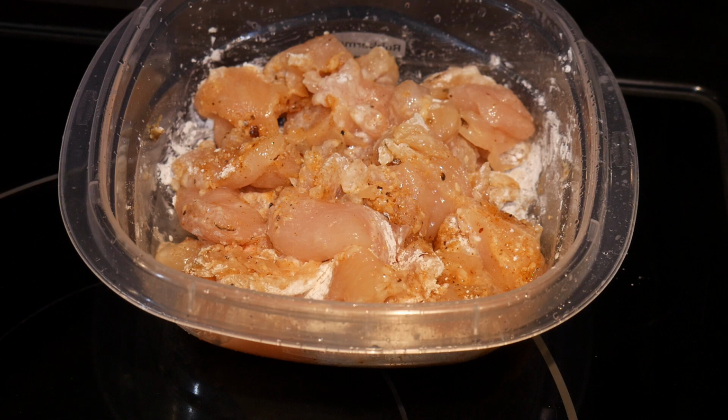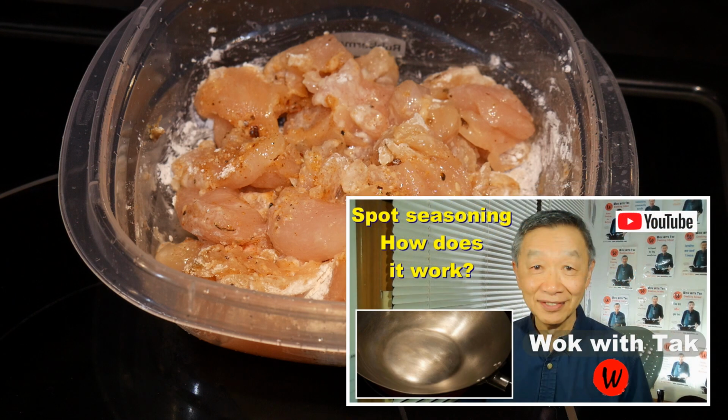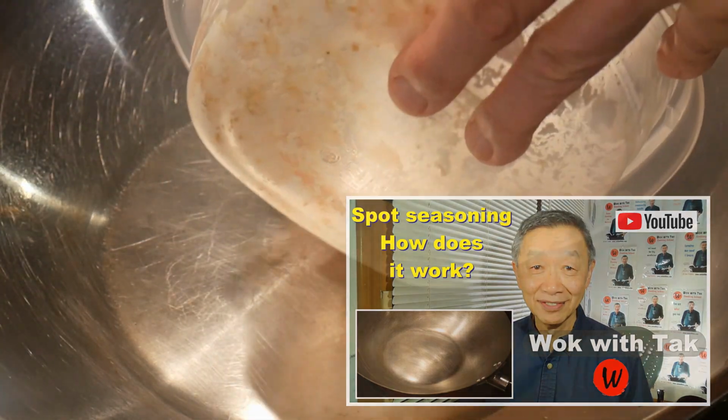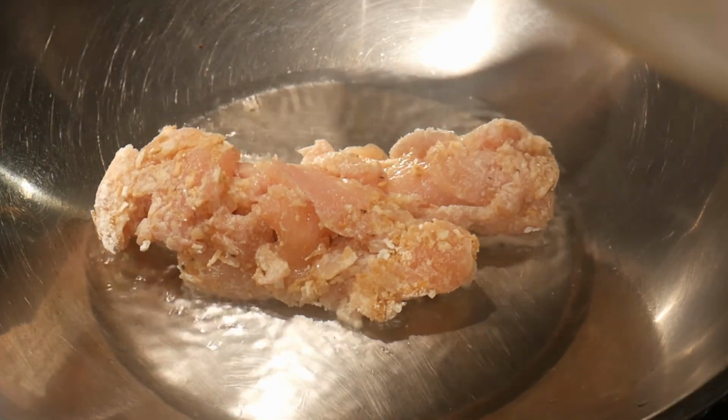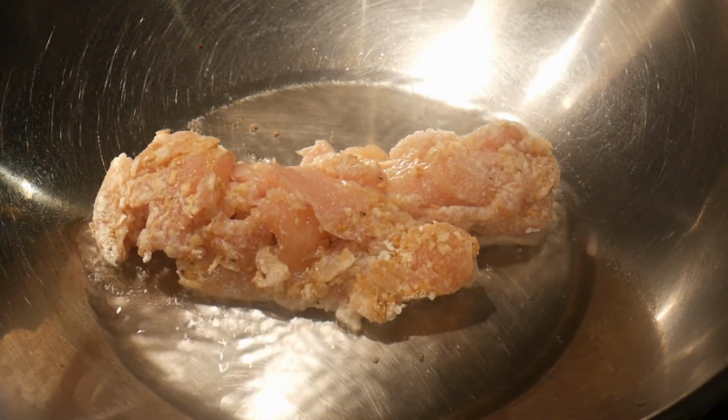Okay, now I'm ready to cook. I'm going to cook this in my Cucina 14-inch stainless steel wok. I'm going to season the wok with my spot seasoning method to create a non-stick cooking surface. Now I'm going to add the chicken to the wok. But stir frying is a very flexible cooking technique. You can cook it in many different ways.